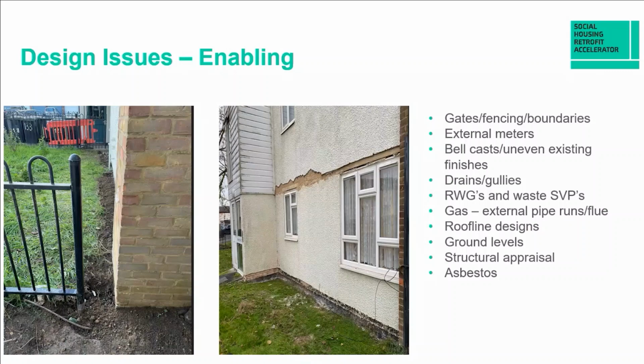Drains and gullies. There are some fantastic things on the market that you can use to avoid relocating gullies. Wemico, being one, offer a great solution, an aluminium powder coated box. Gully box is pretty much what it's called. That's backed with aerogel that will sit in between your insulation layer, between or below EPC.